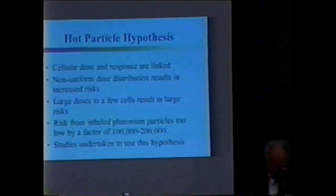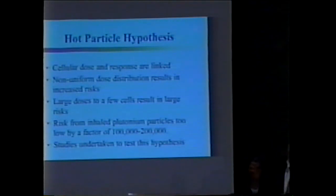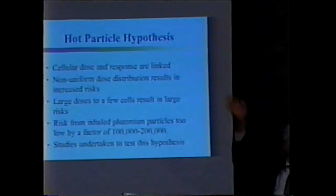The hot particle hypothesis is one that I was heavily involved in, where it was proposed that since a plutonium particle has an alpha particle range of only about 40 microns, only goes through a few cells, the cells close to the particle would get huge radiation doses, and because of those huge doses, would have a very high cancer risk.